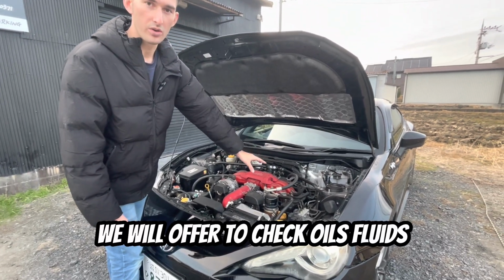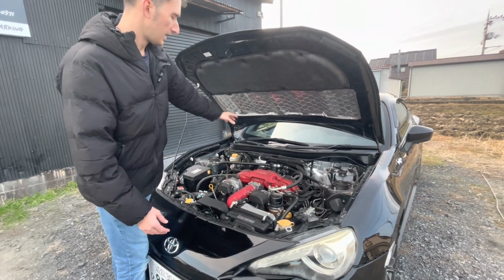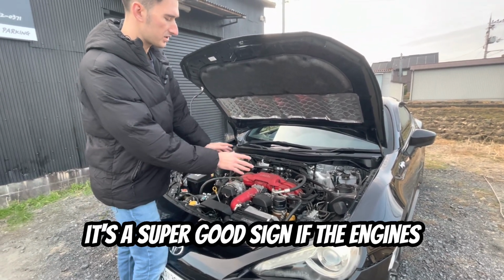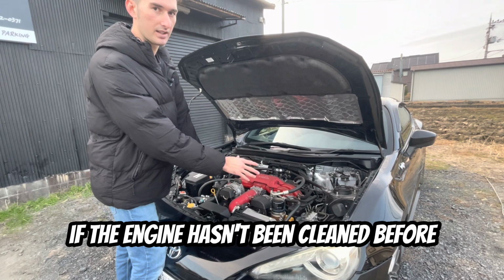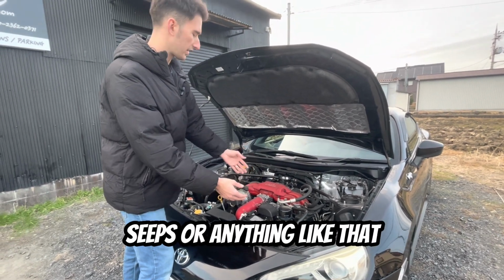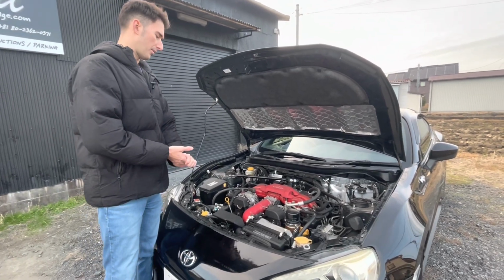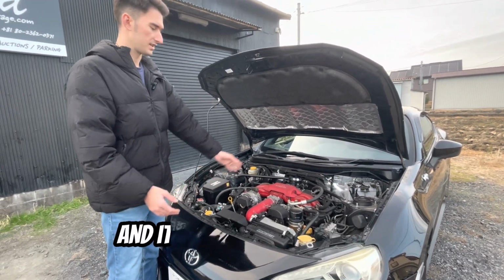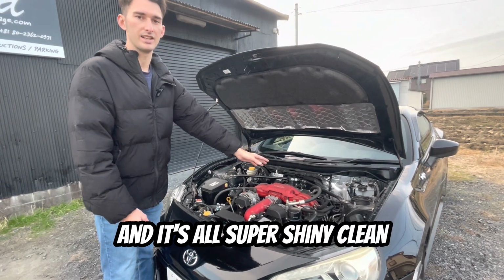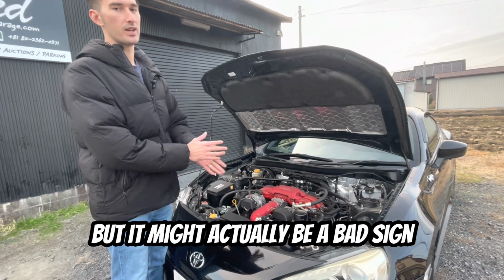We'll obviously check oils, fluids, and then see if there's any oil leaks around the engine. It's a super good sign if the engine hasn't been cleaned before. That way you'll be able to see if there's been any oil seeps or anything like that, and see if it's a major oil leak or not. If the car has been washed recently and it's all super shiny, clean, it may look really nice, but it might actually be a bad sign.